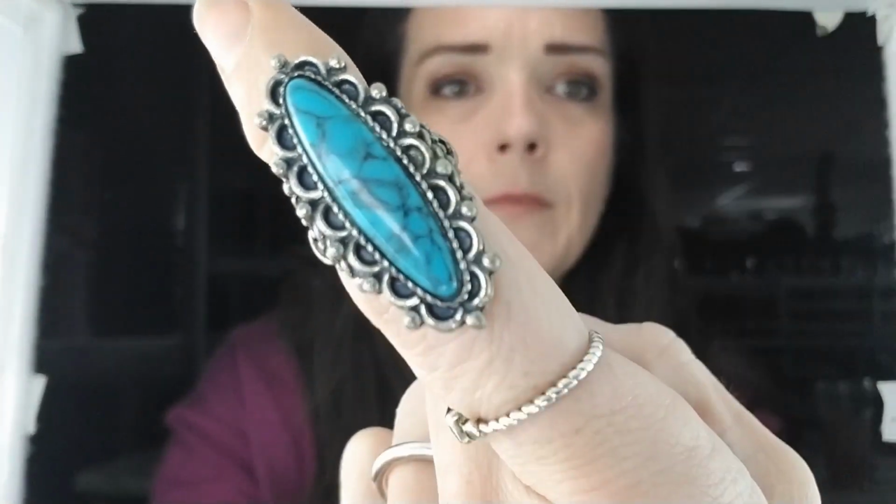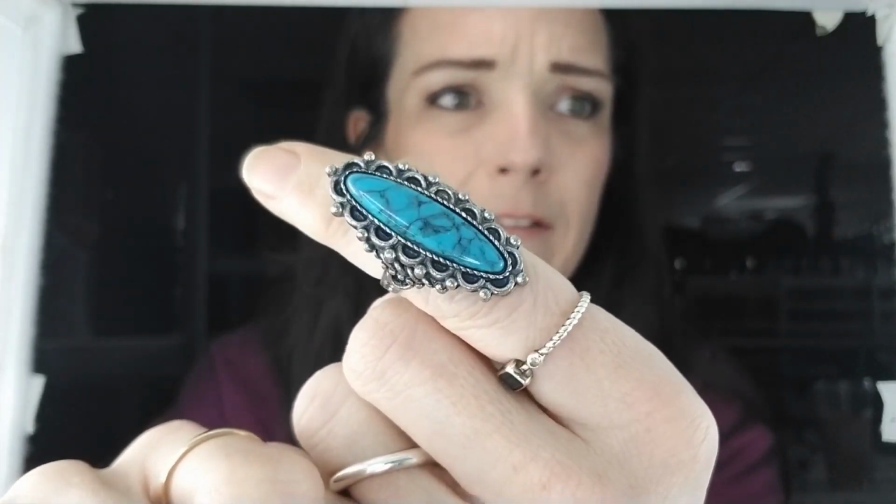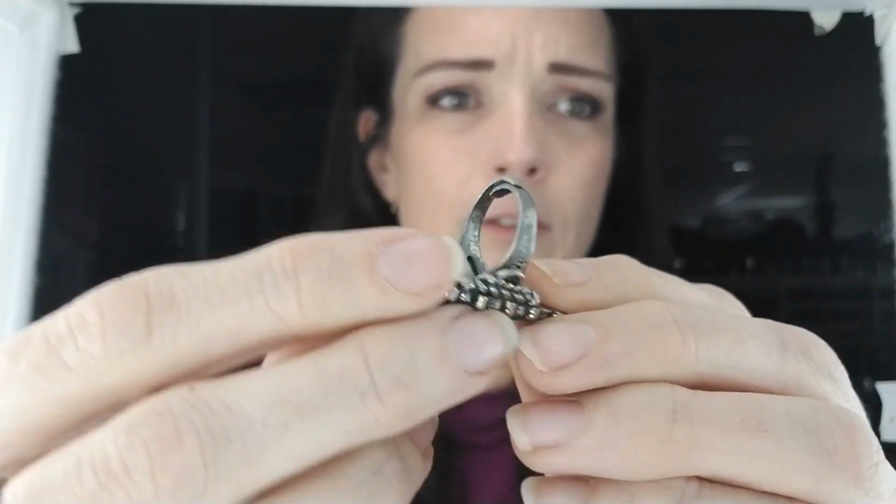Turquoise, faux turquoise, probably dyed howlite. But I like the design. I like all that scrolly work happening there. That's nice. It's adjustable, so you know, she's just for funsies.